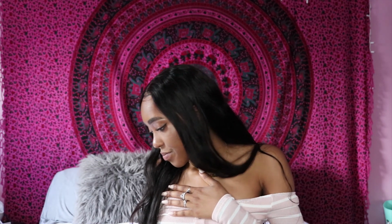The only thing is, I don't like the closure too much compared to how the rest of the hair looks and feels. The closure is very light, and I have to do a lot to it to get it to look the way I want it to look, which is kind of annoying, but it still looks good either way. I probably would suggest getting a closure from somewhere else. I don't know where else because I don't really buy closures. This is the first time I've ever bought a closure, and I'm loving it, by the way, but not from this place. Yeah, they have really nice people at their company.